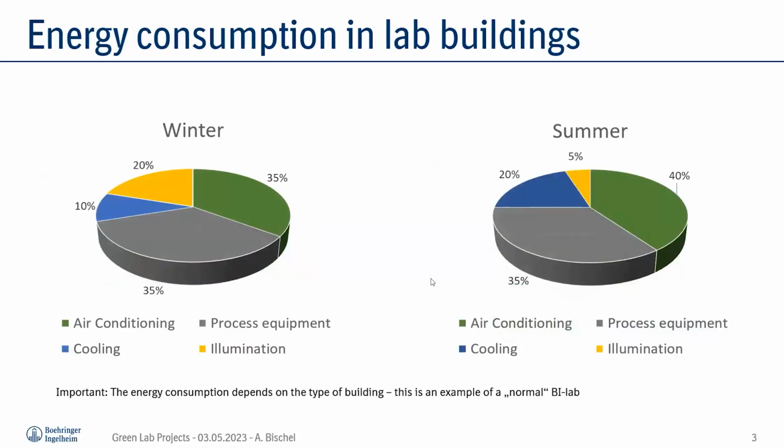Now let's have a look at the energy consumption for a standard lab building, maybe for a research lab. We see one for winter time and summertime, and we see that the process equipment and the air conditioning are the most important energy consumers. Illumination in wintertime, okay, but in summertime, that's not much. Therefore, we started, I think, 25 years ago to reduce energy consumption, and we started with the equipment and with the air conditioning, because there we saw that we could really reduce a lot.